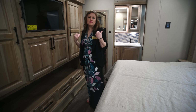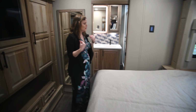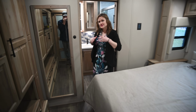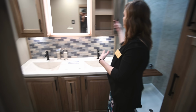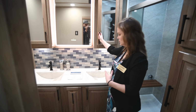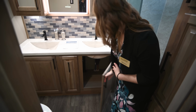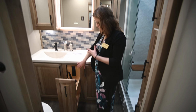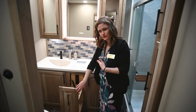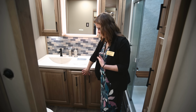And then the main bath is actually in the rear of this coach. We have a nice large space, dual sinks, lit mirror, nice amount of storage on either side for all of your toiletries. Got a nice big storage drawer with power in the center if you do the dual sinks. And then you do have a macerating toilet in here. This one actually has a bidet in it too. It's one of the options to do, but tons of space in here.